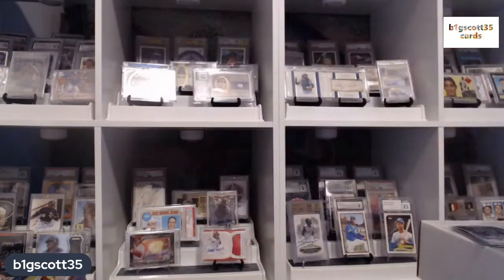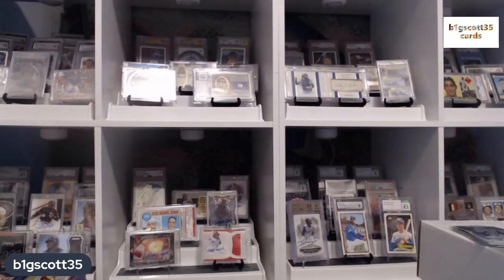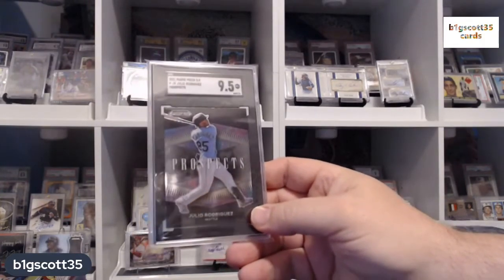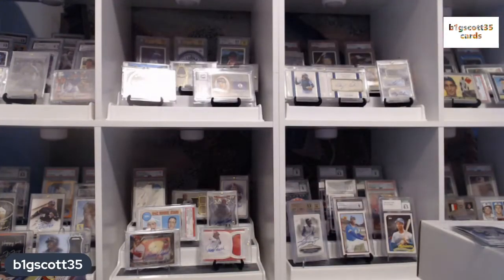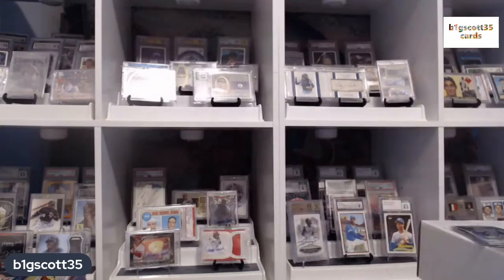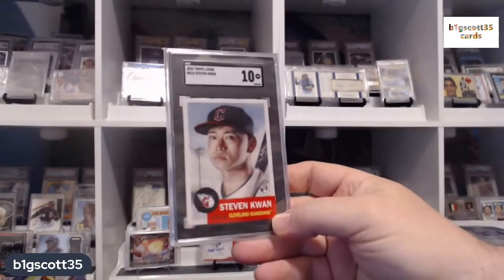I struggle with these. Another one of these Game Within the Games, 8.5, Pete Alonso. This head scratcher a little bit, 9.5 on the Prospects Prism. Just like the way that card looked. I think it looks really good in the SGC slab, 9.5. Now this one, I got a 10. I got a 10 with the Game Within the Game. Really love these cards. Bobby Witt. And then the Steven Kwan got a 10 in the Living Legends.